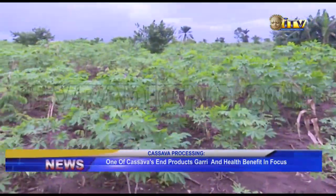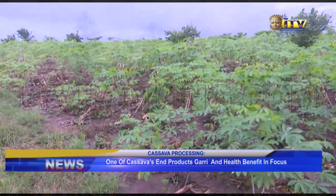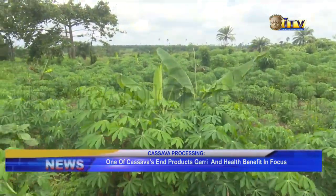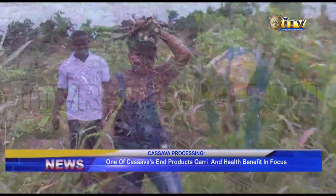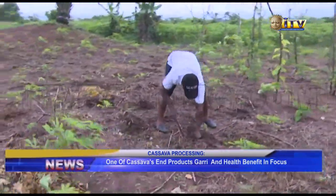Cassava was said to have found its way to Africa by the Portuguese traders from Brazil in the 16th century. In several communities in Edo State, similar methods are used in processing cassava to get garri. The first stage in planting cassava is to cut the stems into sizes, and after the preparation of the soil, the stems are planted 5 meters apart, horizontally or vertically.